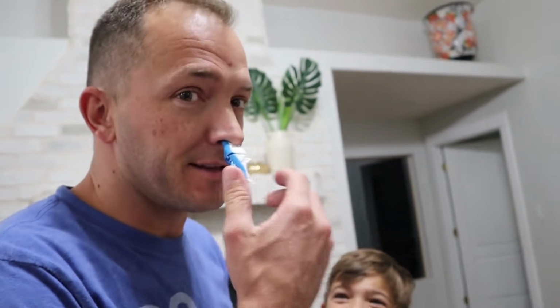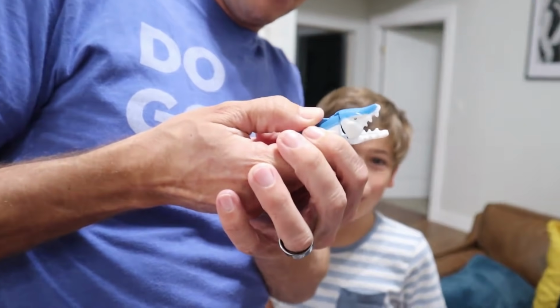Look, you push on the tail and he opens his mouth. It's a cake. Nom, nom, nom, nom, nom.